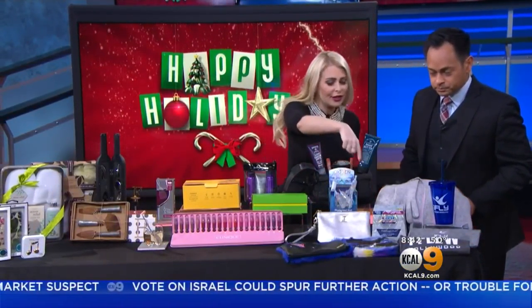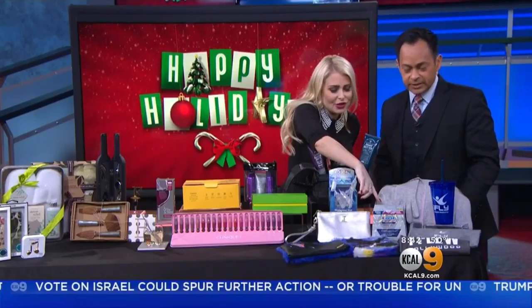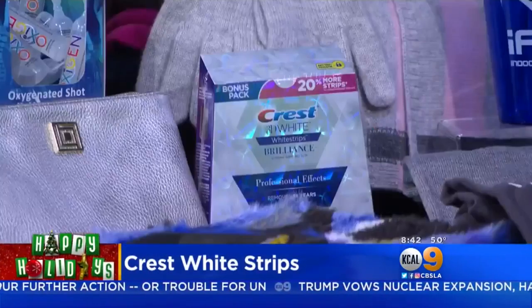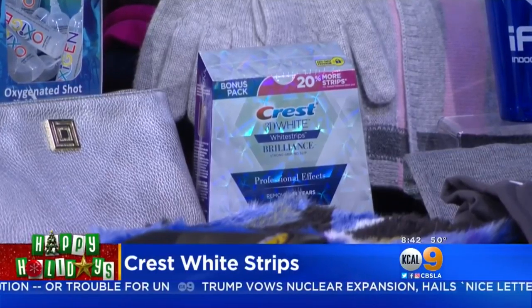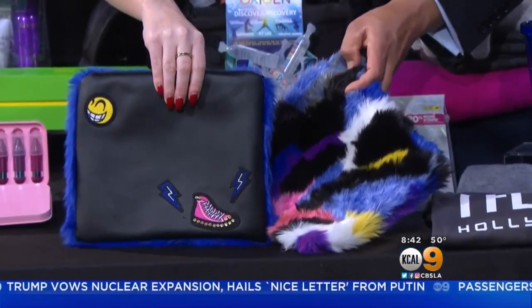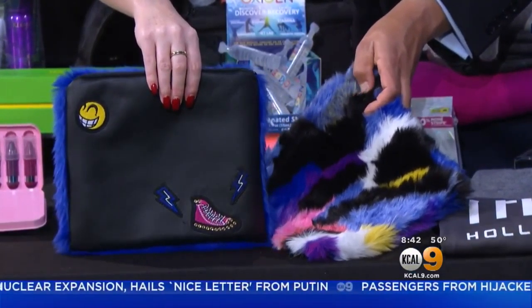Exactly. Cool. Another great stocking stuffer I love is Crest. This is their 3D White Brilliance collection. Okay. What's cool about this is for this month, there's 20% more in the box. Oh, cool. Great. Okay. Down here, my teens and tweens will love these great accessories from JCPenney.